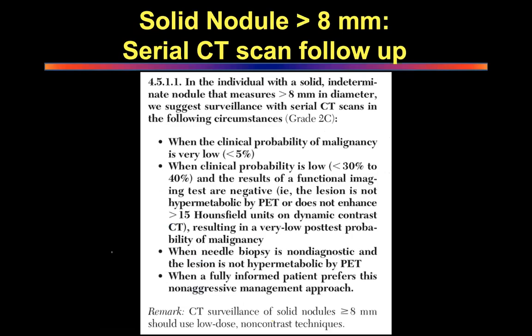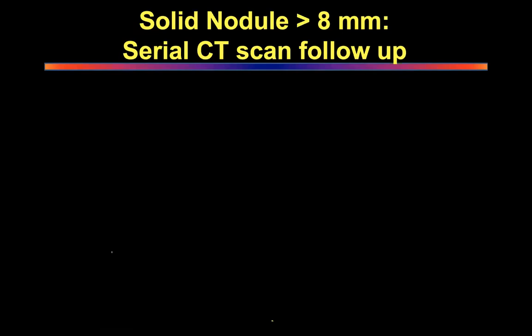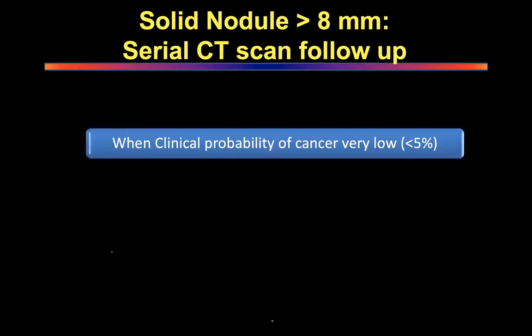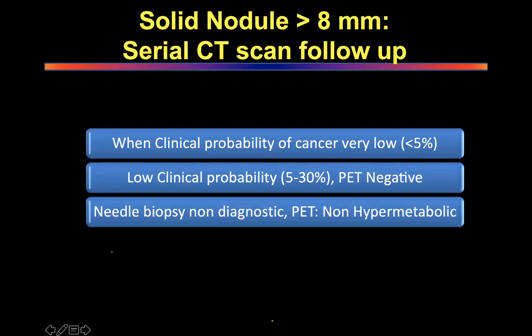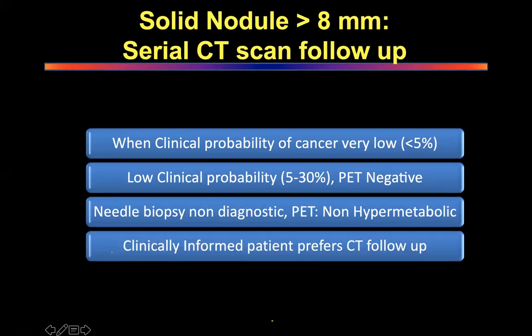What do you do when there's a solid nodule more than 8 millimeters? Is there a serial CT scan follow-up? When clinical probability of cancer is very low, which is less than 5%, and the patient is PET negative, needle biopsy is non-diagnostic, PET is non-hypermetabolic, or when a clinically informed patient prefers to have CT follow-up. So in these situations, you do a serial CT follow-up, okay?